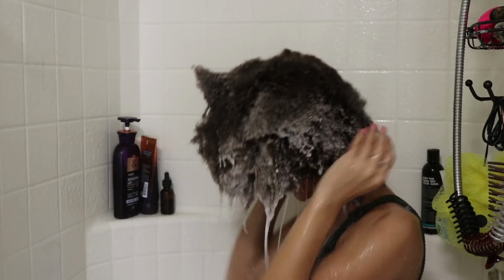You don't want to overstrip your hair unless you're purposely doing some sort of clarifying treatment on your hair. If you really wanted to, you can section your hair with this shampoo. It's not as moisturizing as the Main Choice's Easy on the Curls hydrating shampoo. It's not that much slip, but enough slip that if you really wanted to, you could still section your hair with this in. You don't need a lot.